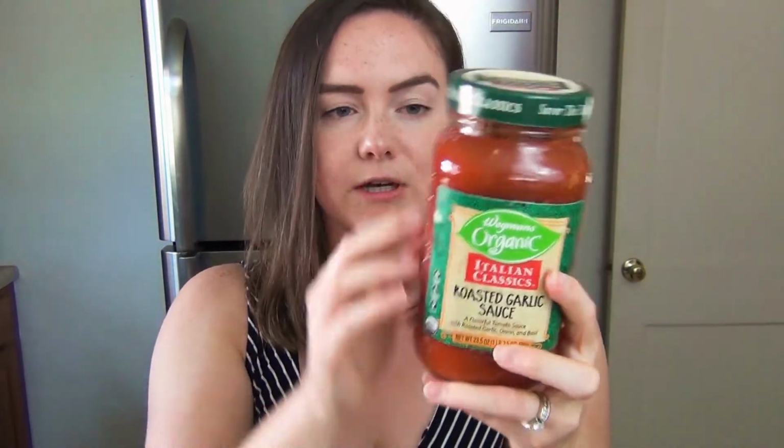And then I also got a jar of the Wegmans roasted garlic sauce. This stuff is really good. And when I do the pasta, I actually have a live stream of me making a version of that too. So I'll link that one for you too if you want to see how I make that. But I use this sauce as kind of the base, and then I doctor it up with other herbs and spices and vegetables and all kinds of stuff. So that's kind of a shortcut way to make that work.